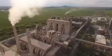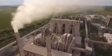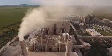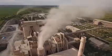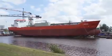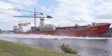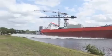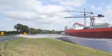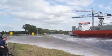A main ingredient in concrete is cement, and processing cement and then mixing the concrete requires huge amounts of energy, mostly from fossil fuels, and builders must then transport it over long distances. Construction accounts for 39% of all carbon emissions in the world, so more energy-efficient building methods are urgently needed.